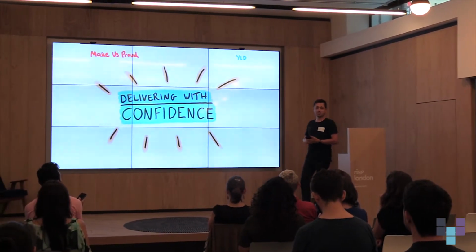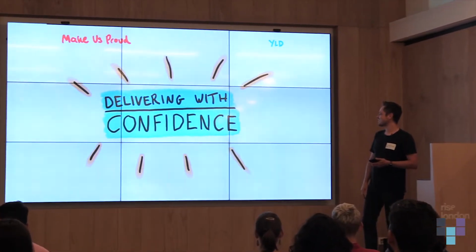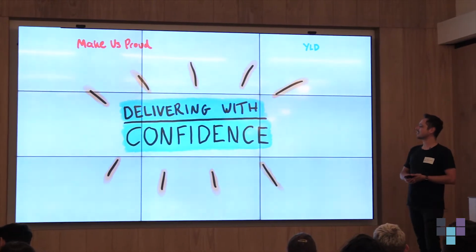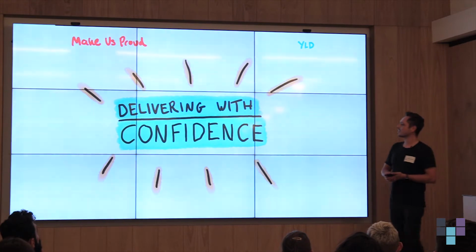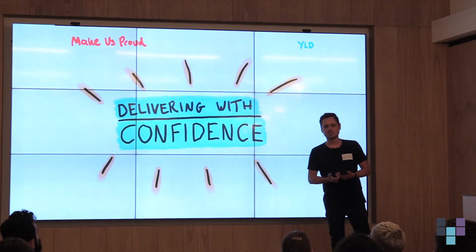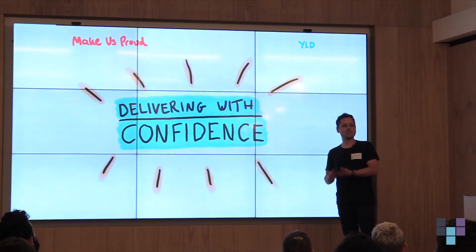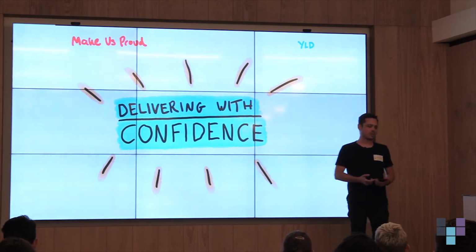So, as you guys might be able to tell, I've drawn all these slides by hand, so no need for sketch notes, I guess. What I want to talk to you about today is something we've been thinking about at Make Us Proud for a while: how can we really align the process we go through in delivering our products around the way that we visualize it, think about it, and manage it. And it's something I feel we've never quite got right.